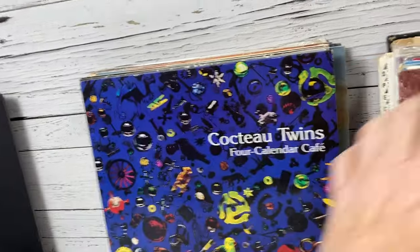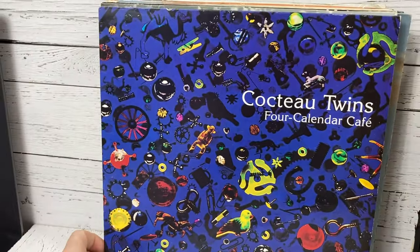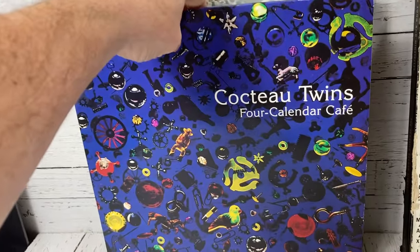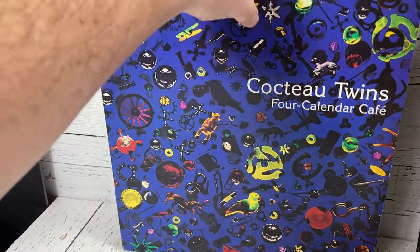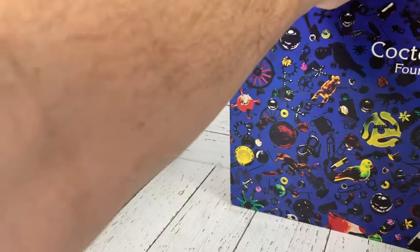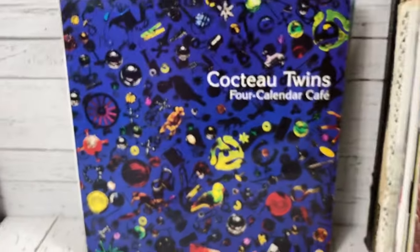But this is the other kind of heavy hitter in here. Four-Calendar Café. You don't see the original of this ever. It just doesn't come up. I think it was '93 or '90, oh yeah, 1993. Yeah, there you go, on Fontana. It's a UK pressing. It is one of the best records they ever made, in my opinion.